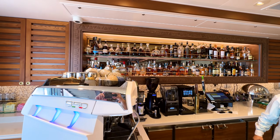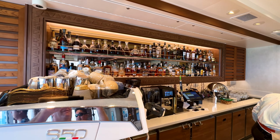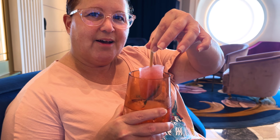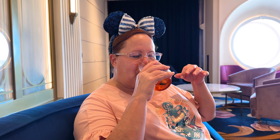We ended up going next door to the Cove Bar, actually, and she got a really interesting drink. I don't know what this is. It's a Spritz. It has strawberry, vodka, and champagne, along with a popsicle with basil. That is awesome. And it tastes just as good as it sounds. Delicious. Awesome.